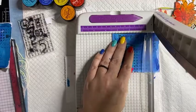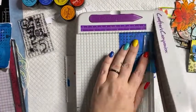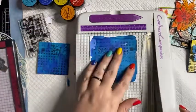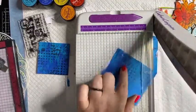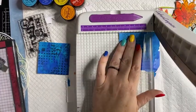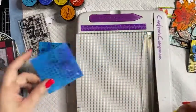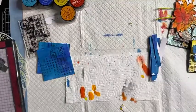And I'm actually going to take it a little bit smaller than 3x3 because I'm going to want to mat it on a piece of black so that it is exactly the same as all of my other pieces that I've done. I am using here the Crafter's Companion small guillotine. This is my little everyday go-to. It is ridiculously sharp. Haven't lost a finger yet. That's good for everyone.